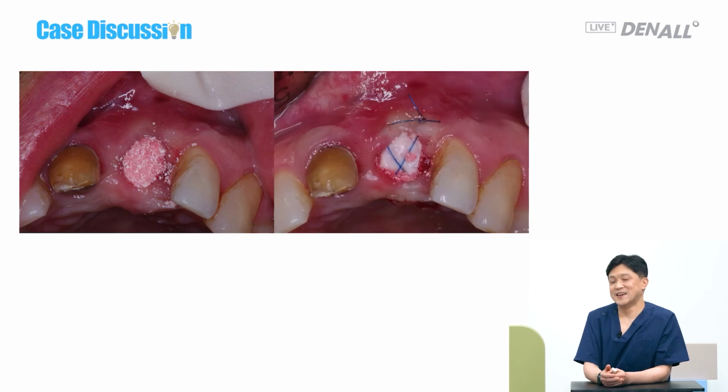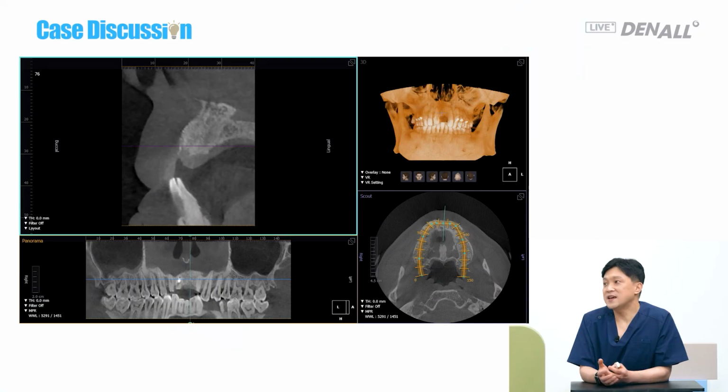So I started all over again from socket preservation. I'm afraid of the patient, so I decided to do guided surgery. The patient came back a few days ago and we did a scan, and surgery is planned for next week. A few days ago, the CT was taken. The bone is regenerated, so I'm going to do it again. I could have done it in one run, but I made a mistake again and again.